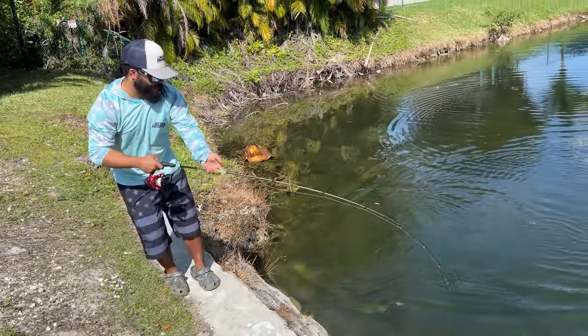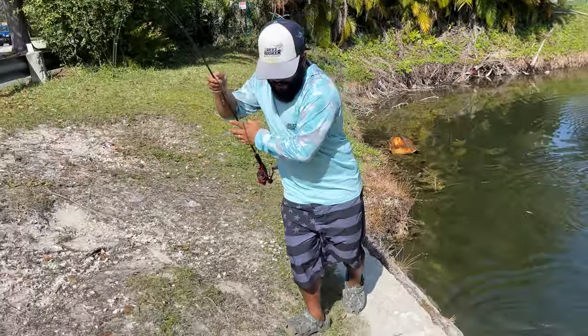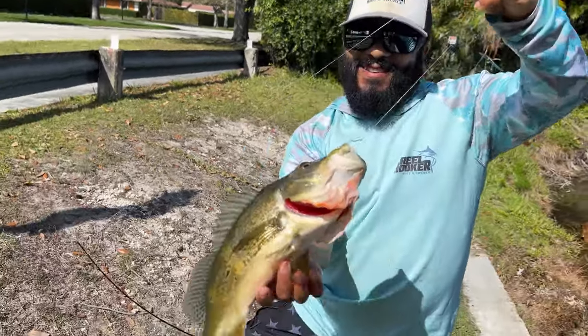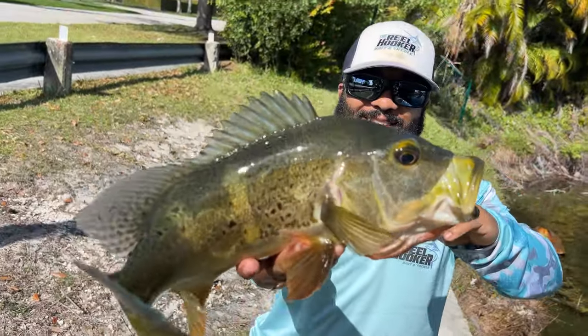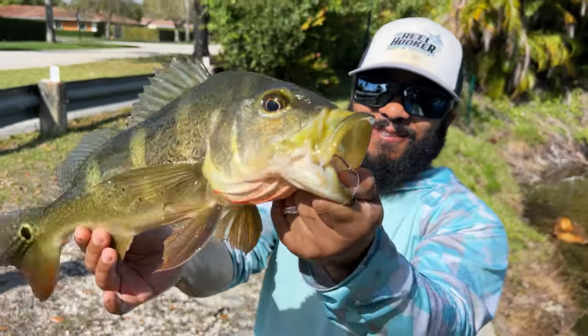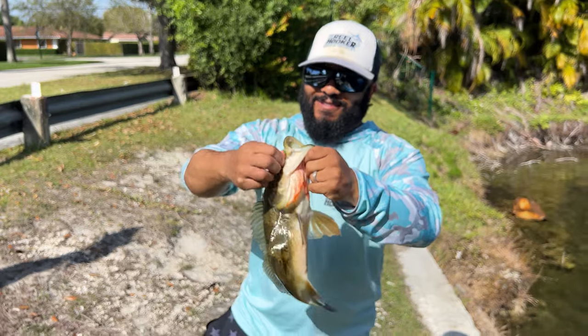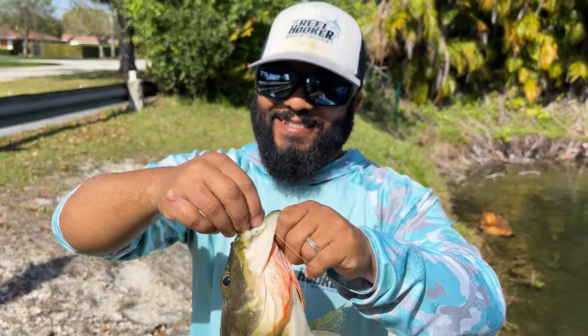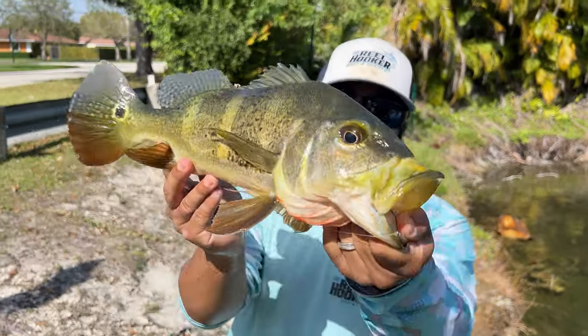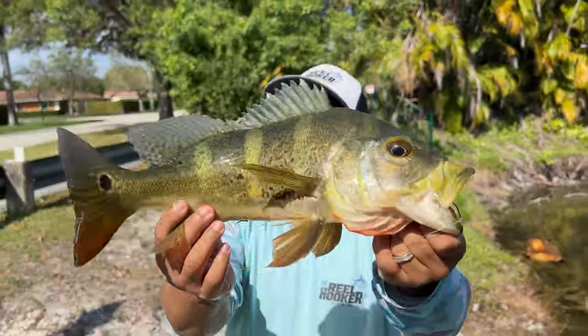Nice peacock bass. Oh yeah. Hey, just to get one, you know? That's it. Check them out. First spot didn't pay off, but this one did. Look at that beautiful peacock bass. Oh yeah, hooked them in the corner. That's Herbland angling right there. Did I say Herbland or Urban? Hey, sounds good to me. Yep. Peacock bass, baby. Oh yeah.